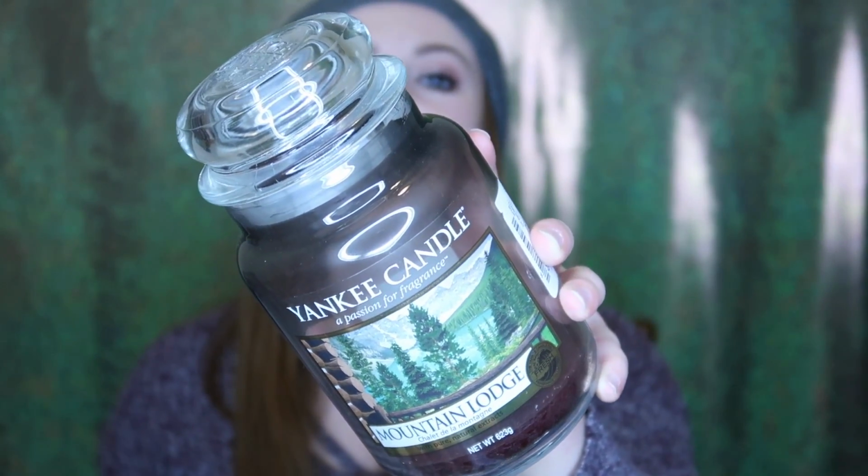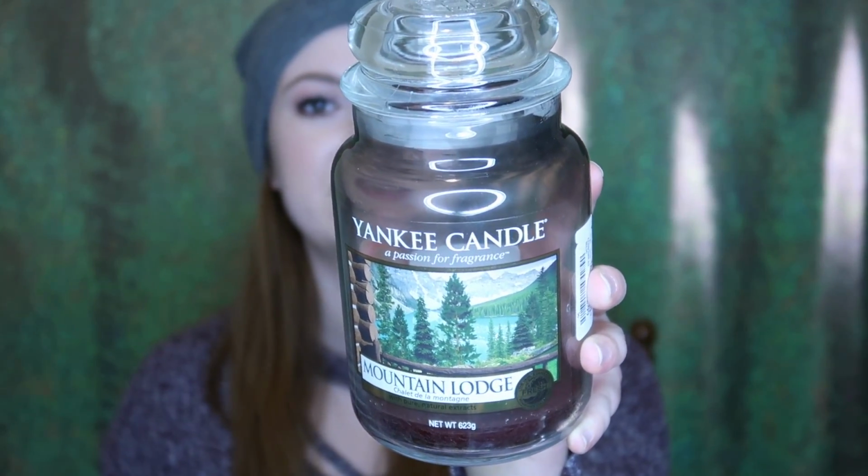Gorgeous big label, and I think this is one of those scents that never goes on sale at an SAS or anything like that. I always ask them, and they always give me some weird reasoning, like it's one of their ones that everyone loves, so it never goes on sale. I don't know, but clearly there's different amounts of wax left in each of these.